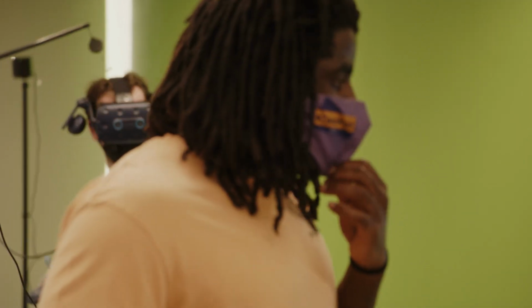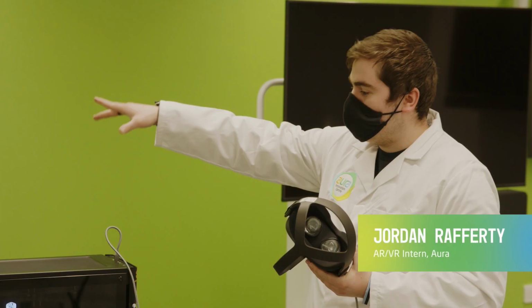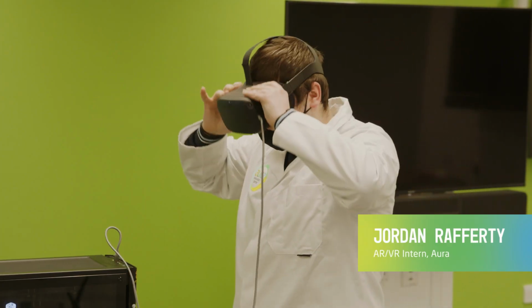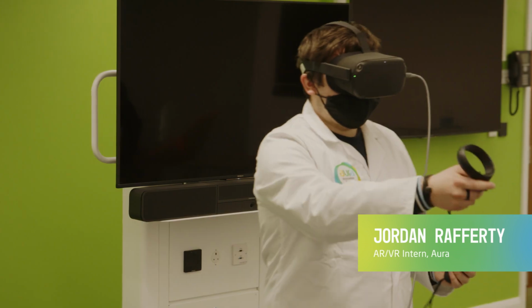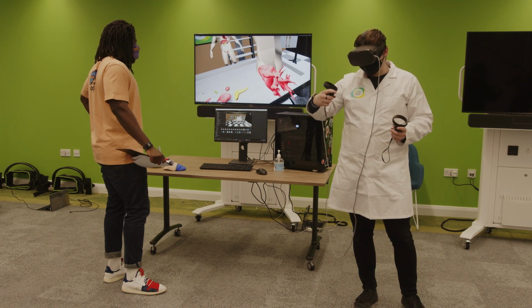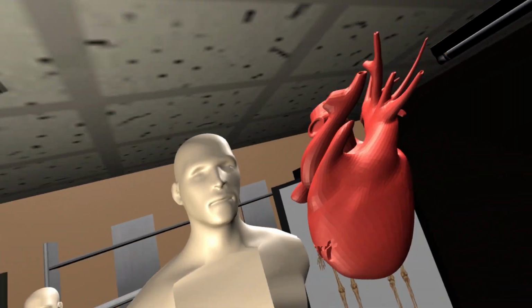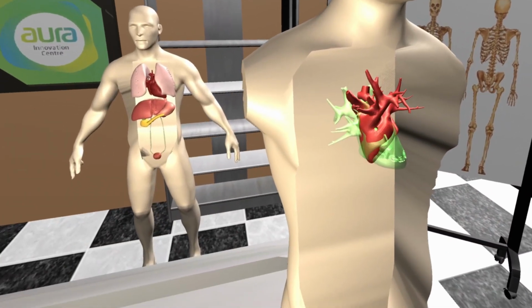I'm curious to see what's going on here. So it'll be on the big screen there. So I'll just go virtual, as I always say. It's a very basic human body, and then we can pick up this heart. We can have a look around with it, pick it up, look at it, get a good inspection of it, and then put it back in.